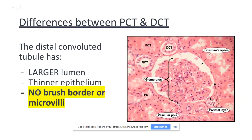There are a lot of histological differences between the proximal and distal tubule, but the distal is larger, it has a thinner epithelium, and there's no brush border. As we said before, the proximal tubule absorbs the bulk of everything, so you want it to have high surface area for bulk reabsorption. The distal is very fine-tuned and you don't need as much surface area as you do in the proximal tubule.